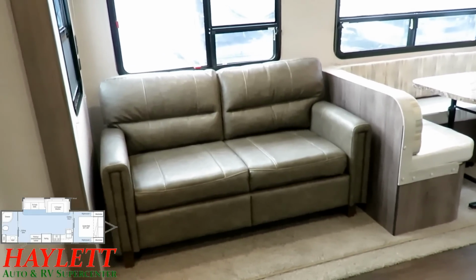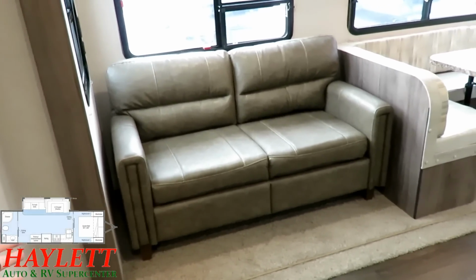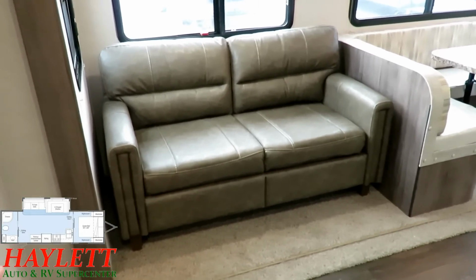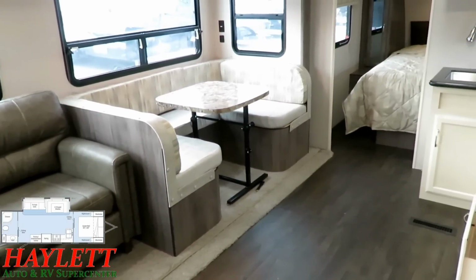Not all, but some. Now there are different furniture arrangements you can put in here. This is a trifold sleeper sofa. Sometimes we will put a hide-a-bed, a theater seat in here. And if the one that we have in stock isn't the way that you want it, call us. We'll build you one. No big deal.